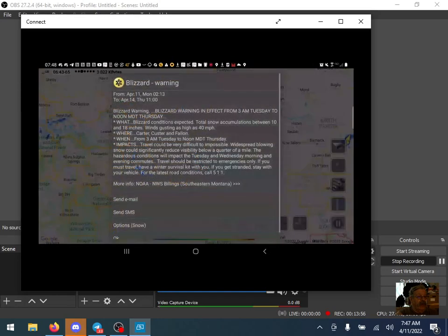Oh, they got a blizzard warning. I haven't seen one of those in a while. In effect from 3 a.m. Tuesday to noon on Thursday. Blizzard conditions expected. Snow accumulations between 10 and 18 inches. Winds gusting as high as 40 miles an hour. So if you guys are going across on I-94 in between Billings and North Dakota, you're in for a fun drive, because that's going to make travel very difficult to impossible.